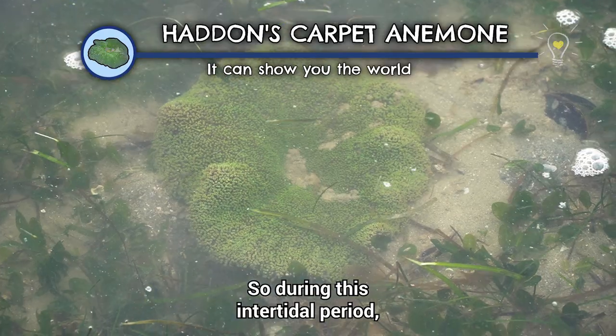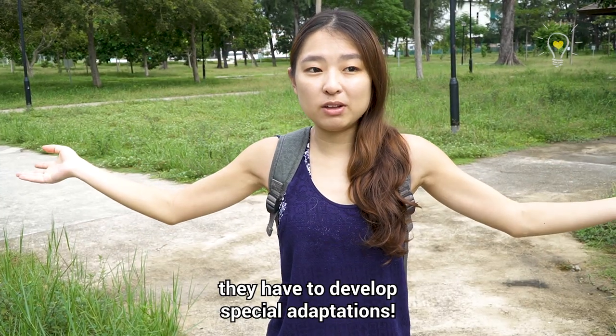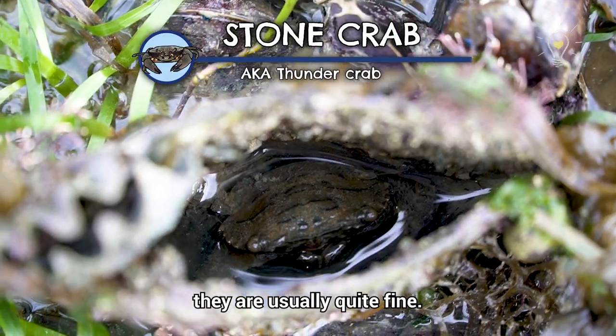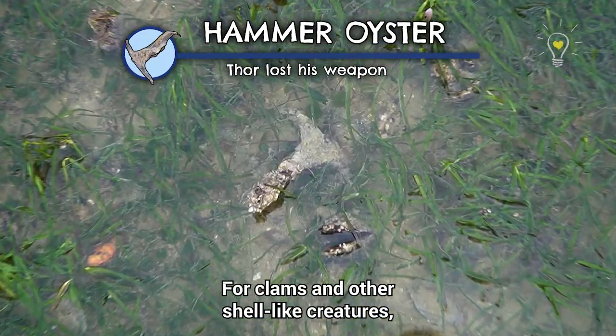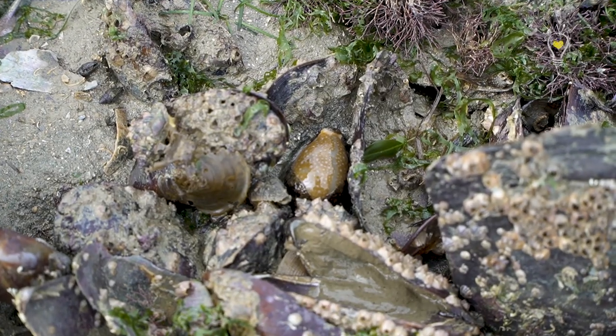During this intertidal period, all the animals that are exposed to the elements have to develop special adaptations. Animals such as crabs, the shelled ones, are usually quite fine. The crabs will just hide in small crevices, in rocks, in shells. For clams and other shell-like creatures, mollusks, they will just clean themselves up.